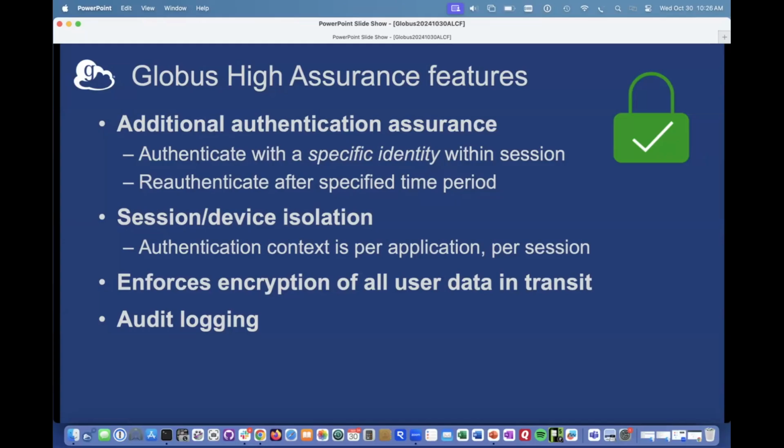I mentioned when you go to those collections, if the identity you logged into Globus with is active, you saw how it just let me right in because I had logged in recently. With a high assurance collection, it would say, no dice, you've got to authenticate to me specifically with an identity. Also there's re-authentication within a specific time period, so you'll see those timeouts. With session and device isolation, a different browser tab or different application will make you log in again. And of course, any data that's transited, the encryption is enforced.